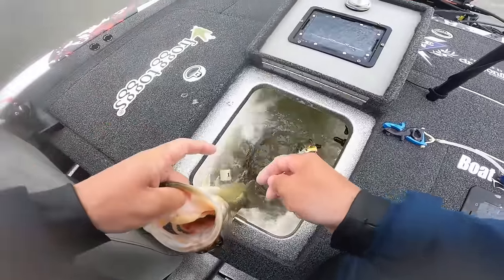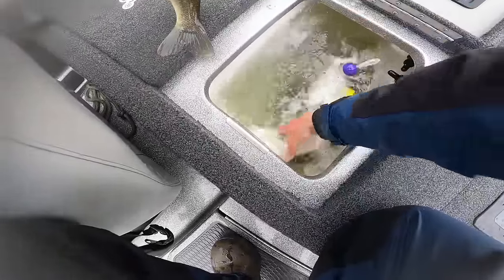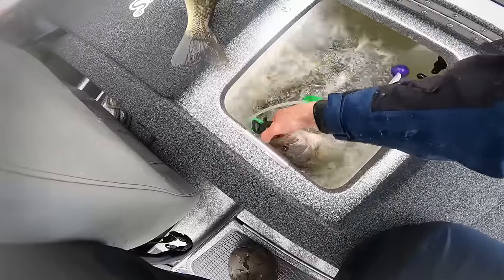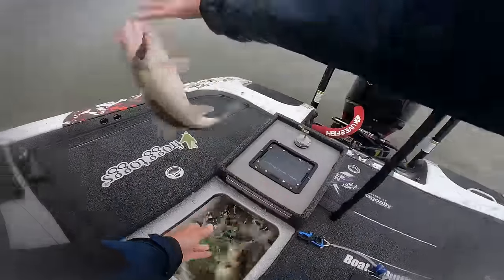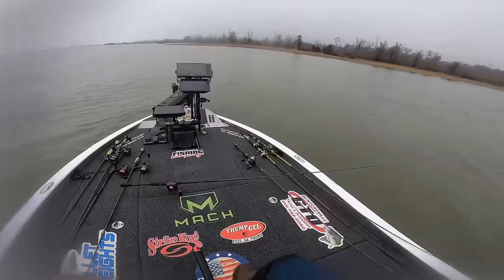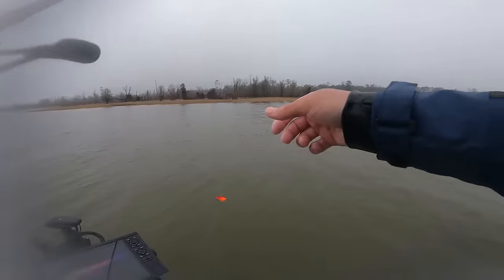Number two fell off. There's number three. There's number four. There's number two. I don't know where number two is. There's number two. I was looking at number six. Small cull. That was a cull for maybe an ounce. Not much. Man, that dude fought hard.